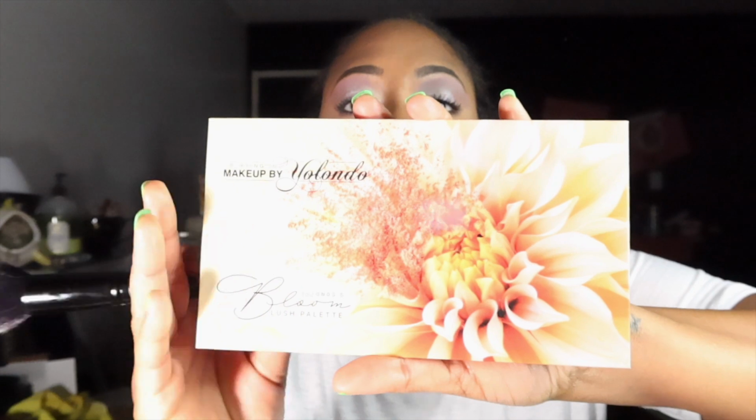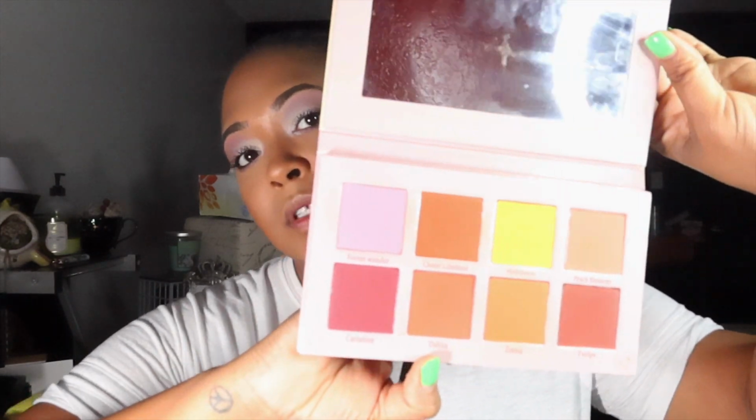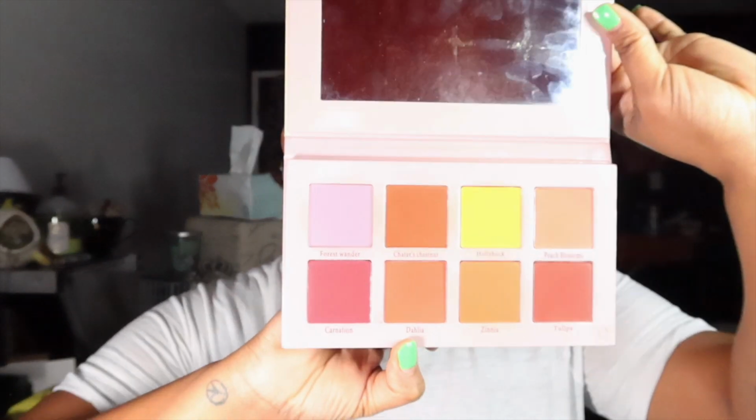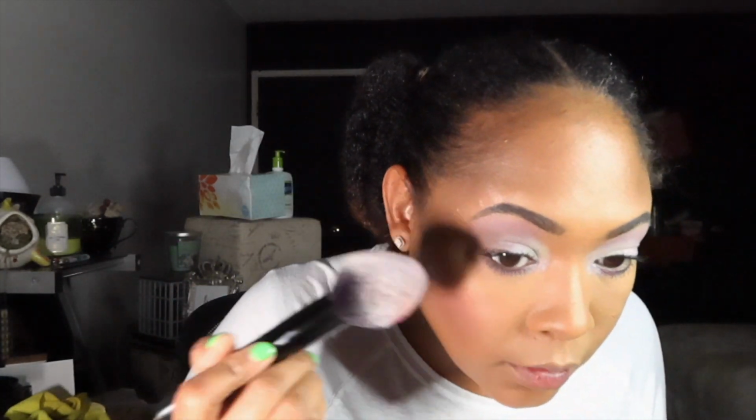Now we're going in with my favorite part, which is blush. So I had to record this for you guys. I'm going into the Playing in Makeup by Yolando, the Blush Bloom palette. This is everything and more. And it has so many different pretty colors in it that you can use on all different skin tones. I love it. Blush is my favorite. It kind of mixed in with a little of the darker purple, which I did not want.